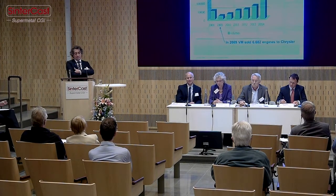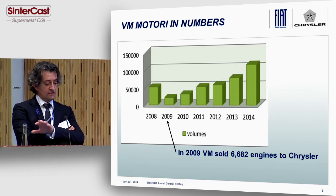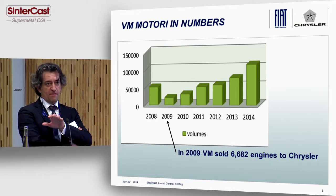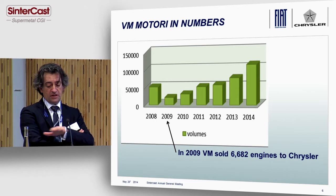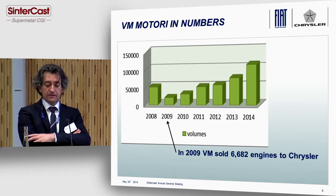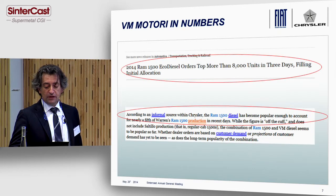Just to give you an idea on the numbers, you see that we are growing since 2009 when we were very low in volume. Actually, in 2009, we sold 6,700 engines to Chrysler. We sold also 2,800 engines to London Taxi. The London Taxi current production is 100% diesel. It's our engine. And we sold 11,400 off-highway engines. So 45% was automotive and 55% was industrial. And that saved our life because in 2009, the 7,000, 9,000 automotive engines was not enough to sustain the company.